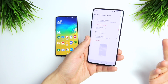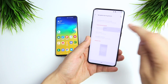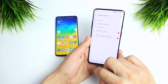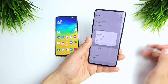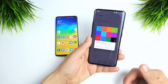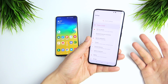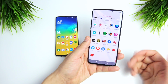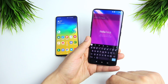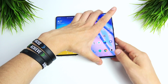In the navigation bar, you have multiple different ways to use the navigation. You could use the Pixel type, you could use navigation gestures, back and home. Also, if we go into display here, you can go ahead and change your own colors and themes the way you like it here. You can change your accent colors, kind of like Windows. Just a few smart enhancements that make it a little bit better than stock Android for some people, but still very similar to stock. So a very fast, efficient, and probably more frequently updated than Samsung's One UI over here.